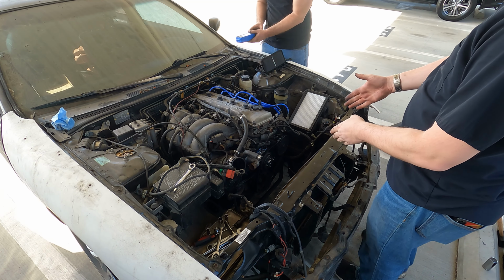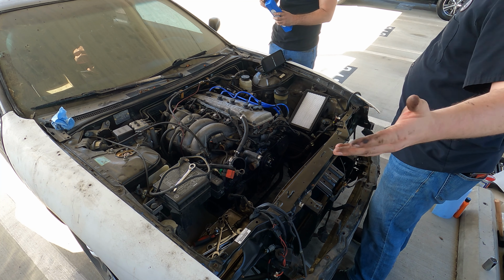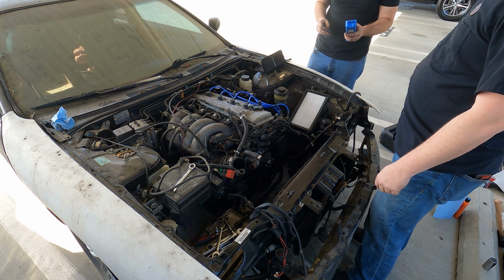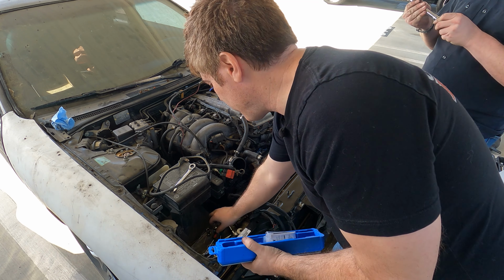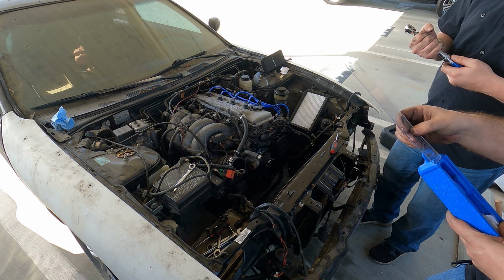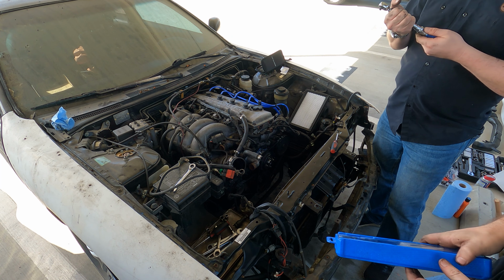That's the fan, or the fans. The belts, water pump, thermostat now exist. I guess radiator's next? Oh, we need to tighten those up. Supposed to be at 72 foot-pounds? Inch pounds? It was like 6 to 7 foot-pounds. So it's 12, 24, 36, 48, 60, 72 inch pounds.